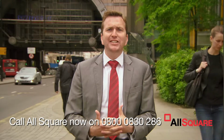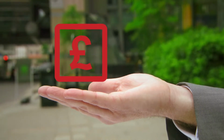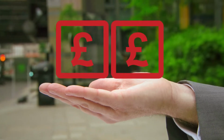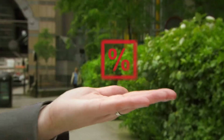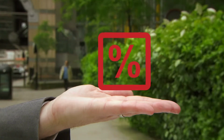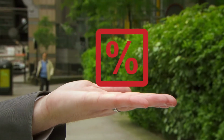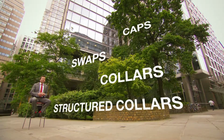An interest rate hedging product, or what is commonly called a swap, is a financial product or an agreement sold alongside a business loan. Many of these products were sold over the last 10 years by the big high street banks. Swaps were sold to protect against rising interest rates. In some cases, they were sold to fix the rate of interest for a period of time. In others, to limit the maximum amount of interest that would be paid on the loan if interest rates went up. There were various types, including swaps, caps, collars, and structured collars.